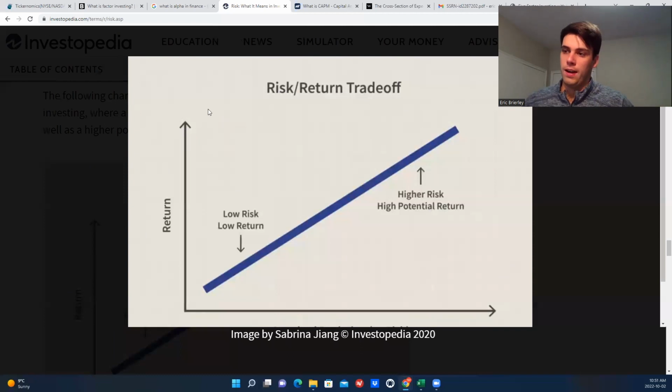And to explain this further, I have a basic chart here that just shows risk and return, because we all know risk and return are related. If you want the potential for higher return, you need to be willing to accept more risk. So what alpha would be is essentially hacking this relationship through things like picking good investments, timing the market accurately, and you would achieve a return above what the given level of risk would indicate.